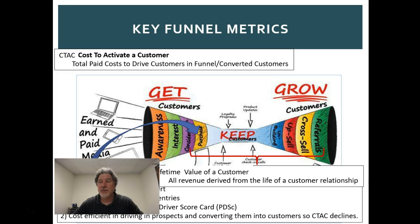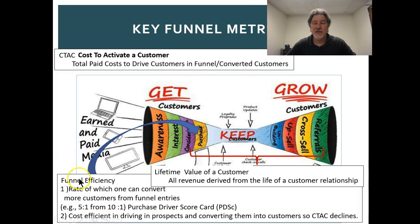We talked about this in the previous discussion, so we won't belabor this, but I did want to point out the funnel efficiency, which is the rate of moving through the funnel. Cost effective is when you're able to drive more customers through more efficiently, because then your cost to activate a customer, which is the total dollars you spend on marketing activities to get a customer, is decreased. And then you look at another piece called the lifetime value of the customer, a concept I talked about on the customer relationship side in the last video.